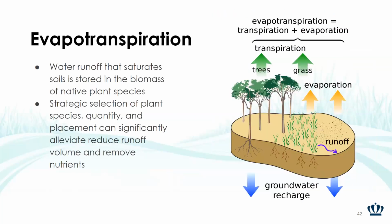And to throw in evapotranspiration, which is the way that native plant species can be utilized to store and improve the water quality before getting to the Chesapeake Bay. We want to throw in that this is not yet quantified as a best management practice. It's not listed on the BMP clearinghouse. However, with strategic placement of native plant species and picking the right species, it will make a difference.